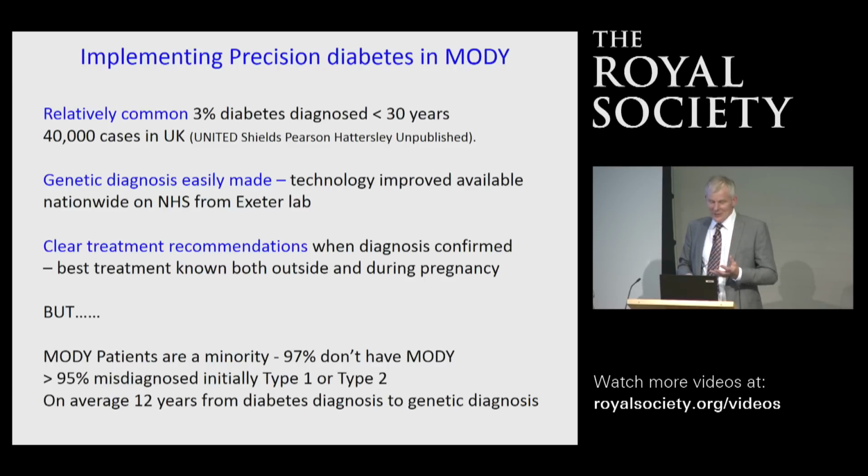And the other problem was that the doctors just weren't used to the idea of a genetic diagnosis. That's not something diabetes doctors do, is diagnosis. We do treatment. And more than 95% were diagnosed as type 1 or type 2, and it took 12 years on average for patients to get the right diagnosis. So what that meant was we had to do education as well as other things.